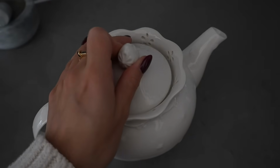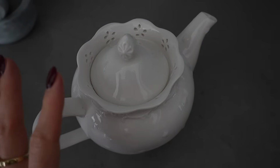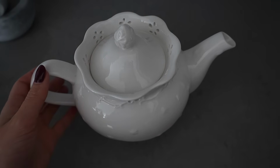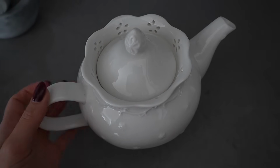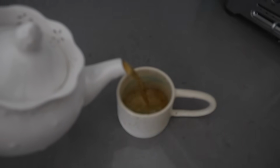And I've been on the hunt for a teapot for a while. You guys know how much my tea means to me. It's just such a simple pleasure in my life that I really enjoy.